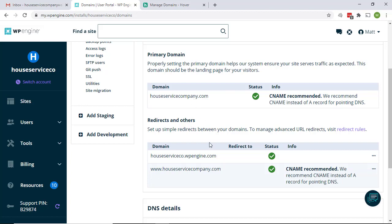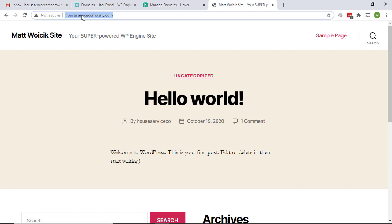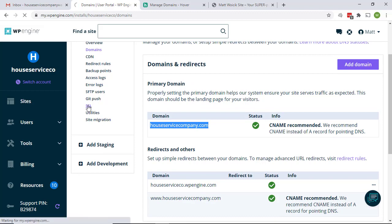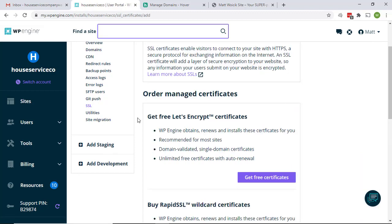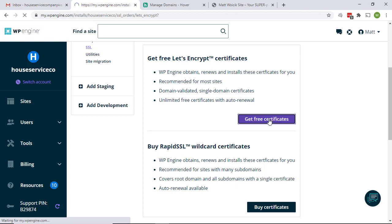And as we went to the website, we will notice that Google Chrome says it's not secure because it is using that one. So go back into our portal. We'll go over here to the SSL section, and we can get what's called a free Let's Encrypt certificate. This way, WP Engine takes care of it. It handles all the renewals, and it's good for one year. So we'll go ahead and click the Get Free Certificates button.